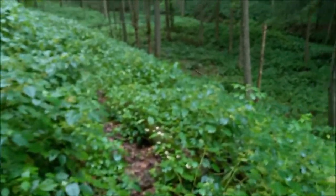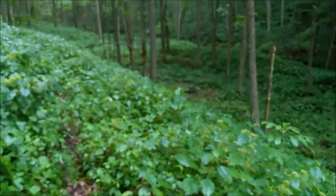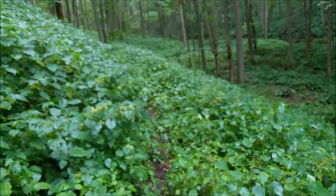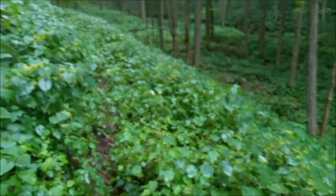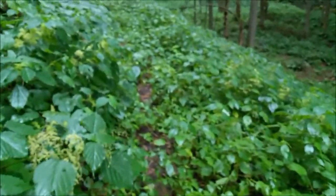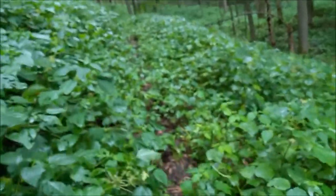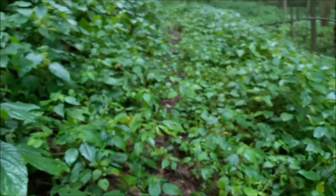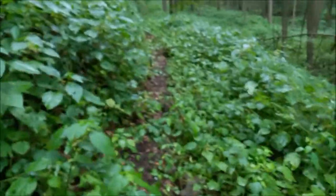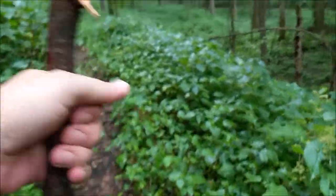And stings pretty bad. Burns. I've never experienced it myself, but I think that's what all this is here. So if you had to do this trail and you're wearing shorts, all you can do is just charge through it and suffer, right? Until you get to the end of it. So that's another reason I always wear pants.